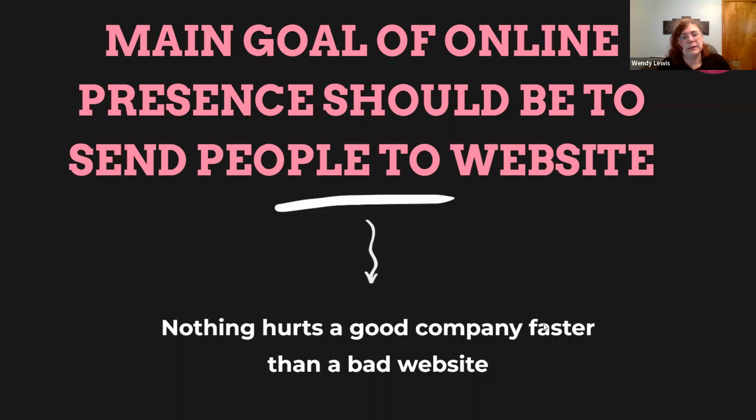So let's get to the meat of the issue. The main goal of an online presence should be to send people to the website. Now, I know you do want people to also visit your local store, and a lot of people will, but typically what they do is they do online research via either Google Business Profile or another directory or social media. Then they go to the website. Then maybe they're going to go to your physical store.